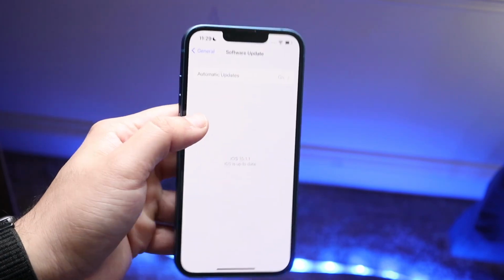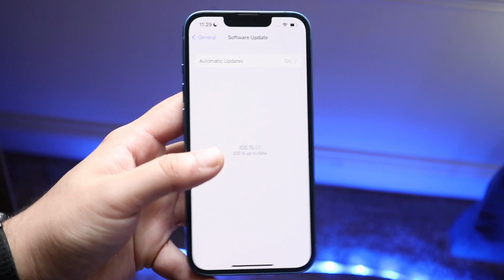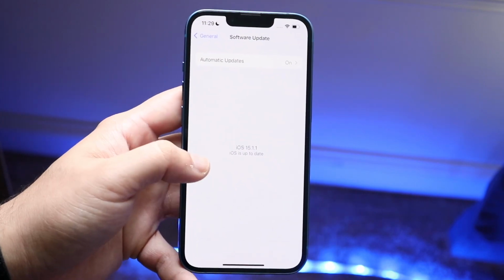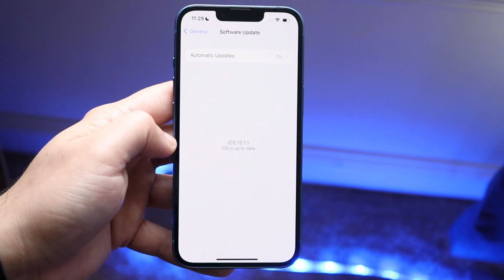Click on software update here, and you want to see if there's an official update available. Some updates in the future will allow you to install an official version, I think in a beta too. If for some reason there's no official version, you can always downgrade your iPhone, but you may want to update your iPhone anyway, and that goes for anyone, whether you're on a beta or not. Updating your iPhone can pretty much fix a lot of those issues.